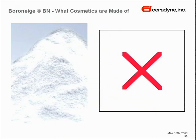Another picture didn't make it, such as cosmetics. So not only are some of these materials used in these very intense furnaces for manufacturing steel and aluminum, they're also used in makeup for anybody who wears makeup. I have a sample up here if anybody wants to look. I think somebody in the audience might.